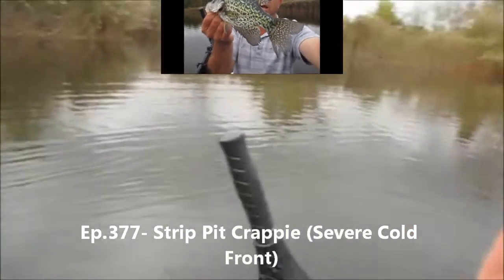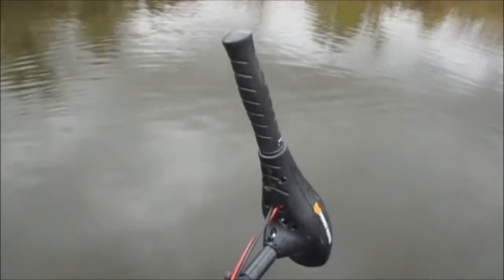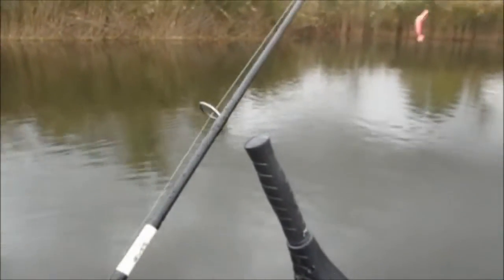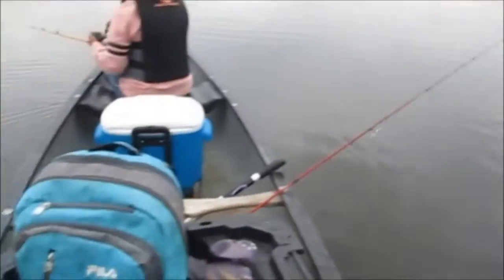All right, guys, welcome to another episode. Today we are in southern Illinois at the old coal strip cuts, chasing crappie, walleye, and largemouth. Hopefully all three. It is complete overcast. Right now it's barely drizzling, but it's supposed to let up and remain cloudy all day. So it should be a good day.